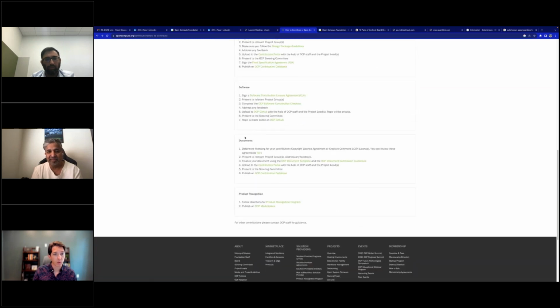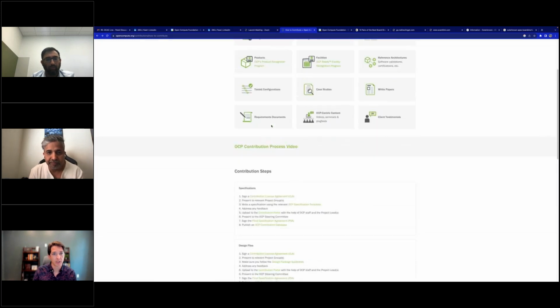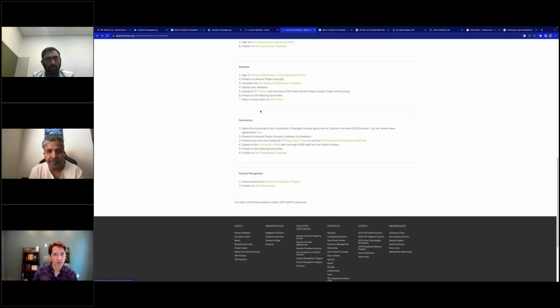Yeah, so if we're looking at white paper, scroll down a little bit further in the how to contribute page. And if you move a little bit further down here into documents, this is the area, there's templates available. The Creative Commons license agreement would be here. And we're happy to help with uploading it to the portal and going through the review process.